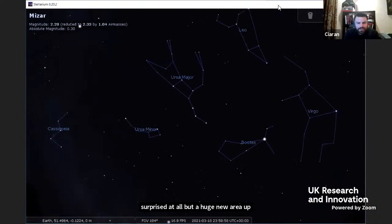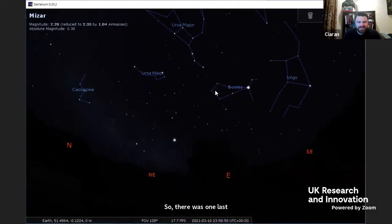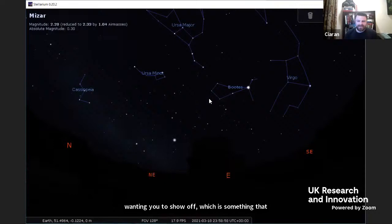Absolutely, yeah. So there was one last thing I wanted you to show off, which is something you can't see from the night sky in the UK. In the UK, we're in the Northern Hemisphere, so we only actually get half of the sky. It varies over time throughout the year, but there are bits of the sky that you can never ever see, because they're above the South Pole or the very southern half of the globe. So if you travel to say Australia, these are bits of the sky that you will have never seen before, which I think is really exciting.